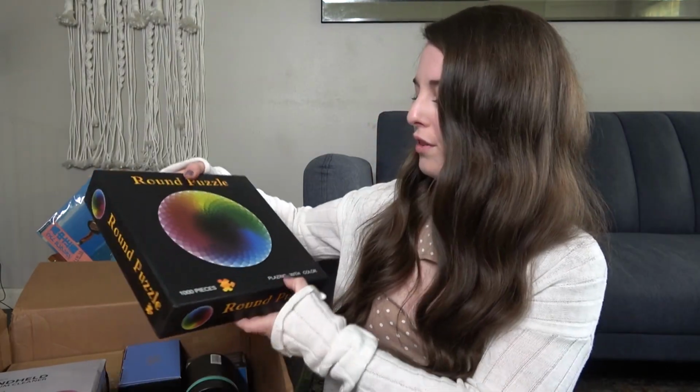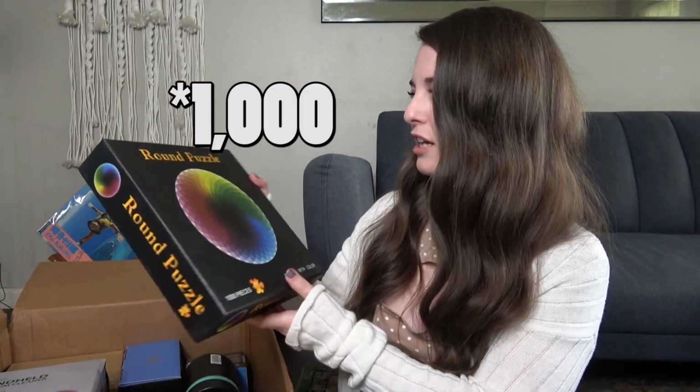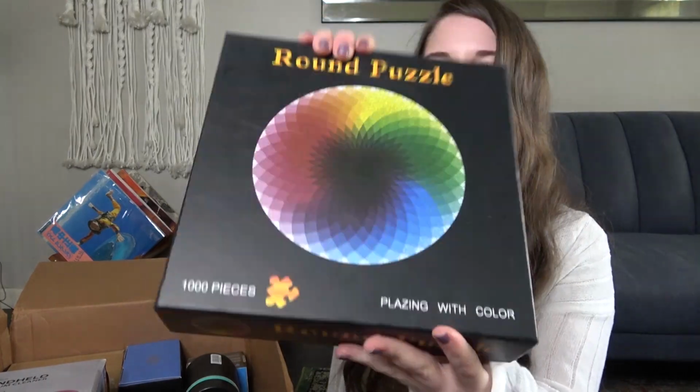Oh, this is cool. This is a puzzle. It's a 100-piece round puzzle. It is, like everything else, brand new in the package. I may keep this for maybe my niece and nephews. I think they'll have fun playing with this.